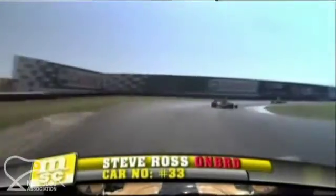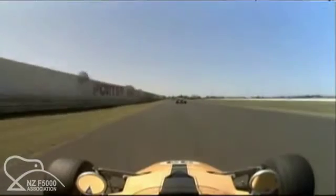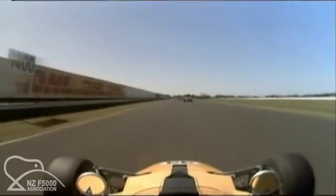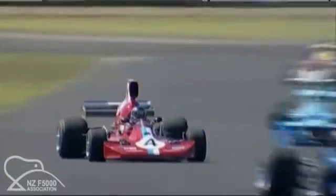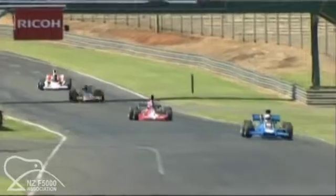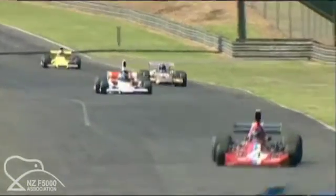Back on board with Steve Ross. Onboard camera position right on top of the roll hoop. This wonderful Lola T142, built in 1969. So the leader's already lapping some of the back markers. That's Judith Lyons. They've just gone by. Fabulous ex-Dan Gurney Eagle Formula 5000. Stan Redman there in the howling Lola T332. That is without a doubt one of the best sounding race cars here with this unique 18-to-1 exhaust system.